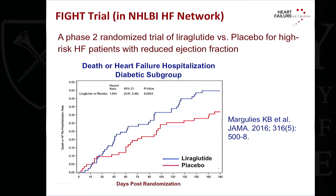By high risk, it was class 3 patients by and large with HFrEF, with a hospitalization that got them into the trial, and most of them had a hospitalization earlier in the year. They were on significant doses of diuretics, so these were 3 to 3B patients. They were pretty sick. We included about 68% that were diabetic and the rest non-diabetic.